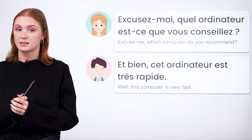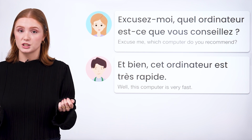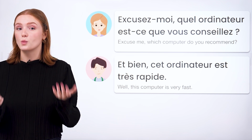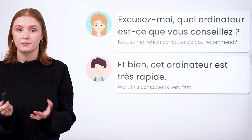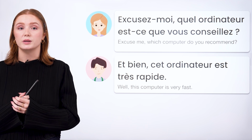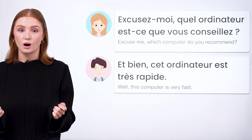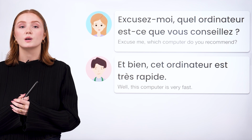First is the phrase eh bien, meaning well. It is an informal interjection, often used to introduce a statement or show mild surprise, similar to well in English. Eh bien. Next is the word cet, which means this. Cet. Ordinateur means computer. Ordinateur.